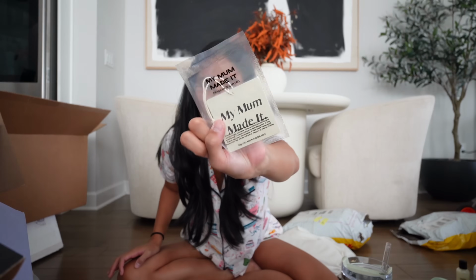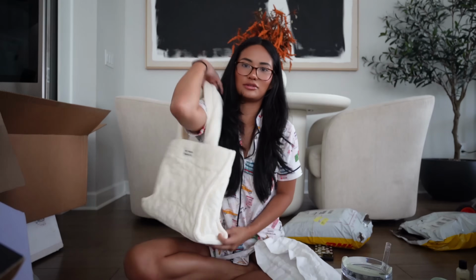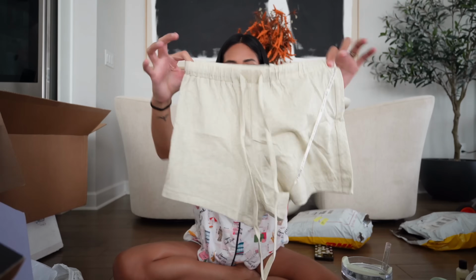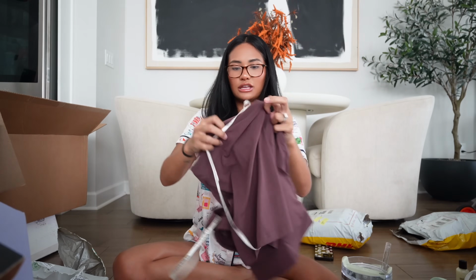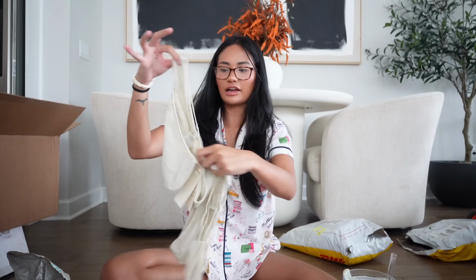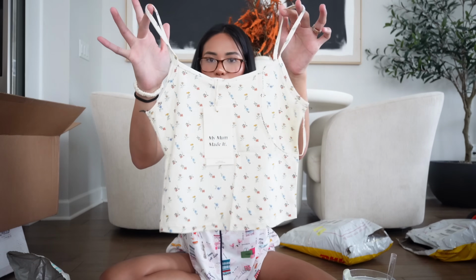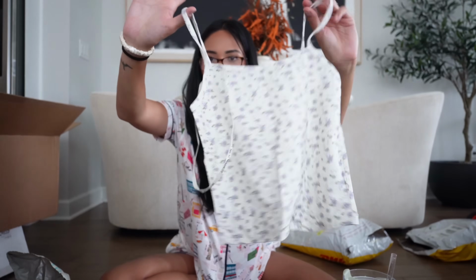I got a fragrance car tag. I'm guessing this is a purse. That's so cute. I can't. And it's so soft. This shirt is so cute. The fabric is amazing. That is so cute. They sent me a workout set. Here's their matching top, and then here are bottoms. I got matching undies and then a bralette as well. But it's a floral tan top. And then I also got another one. This one's really cute. This one's my favorite because it's purple, looks like lavender a little bit.